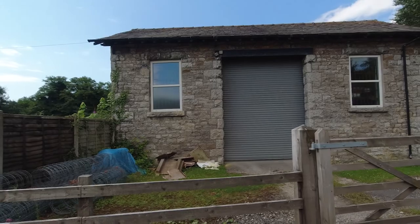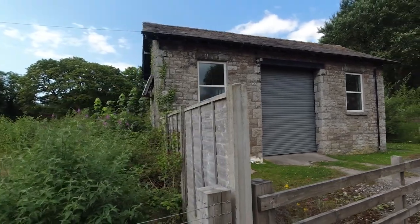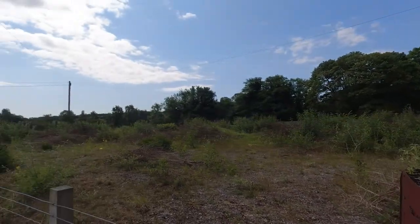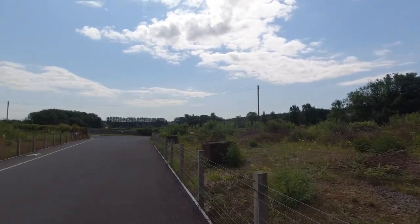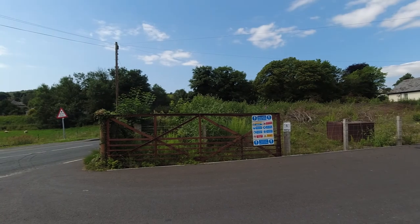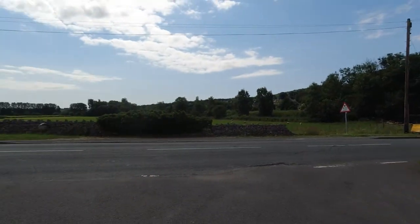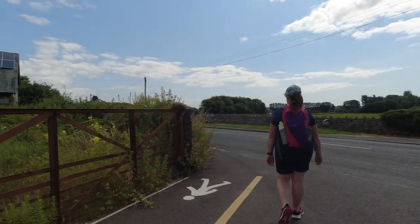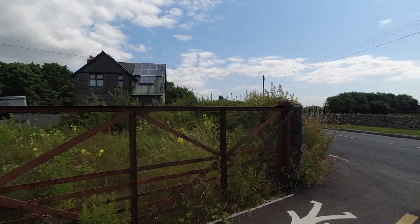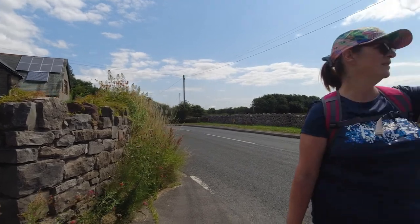Yeah, they said you couldn't make it into a house, it was office space or something. Well, this would have been part of the goods yard, wouldn't it, here? Like the old original gates, maybe, for the goods yard. A bit railway-ish, don't you think? I think it might have been in a goods yard. Yeah.